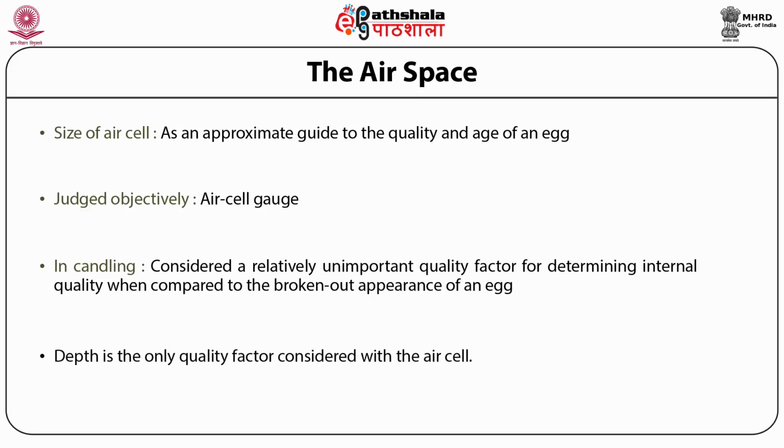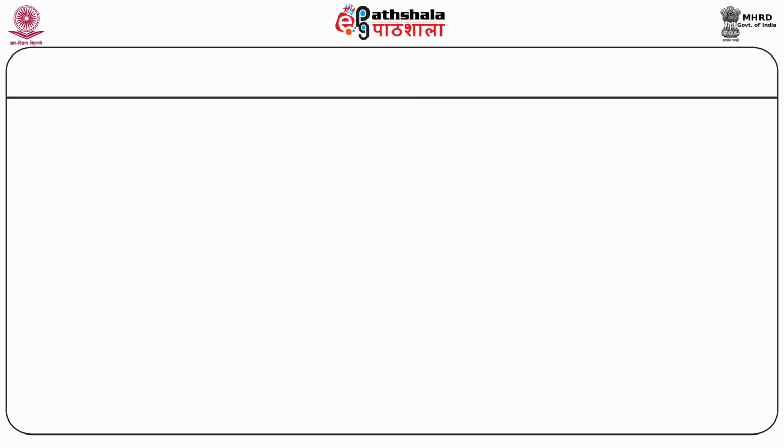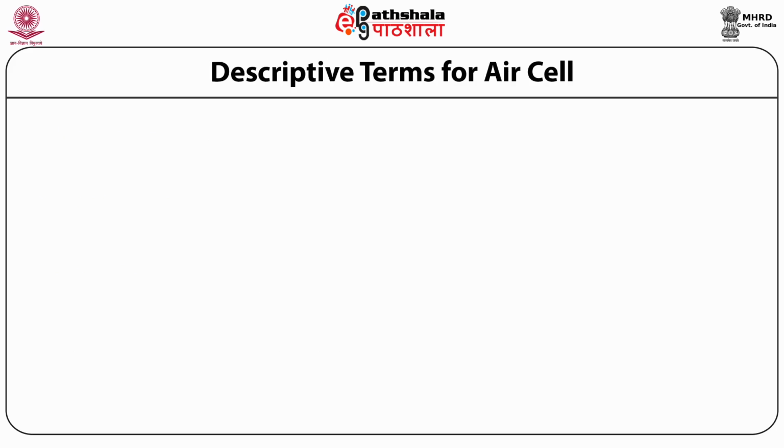Depth is the only quality factor considered with the air cell. Movement is not considered a quality factor, and the air cell may show unlimited movement and be free or bubbly in all qualities. Here are some of the descriptive terms used for air cell.